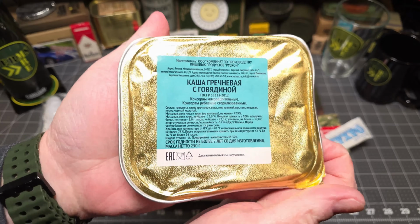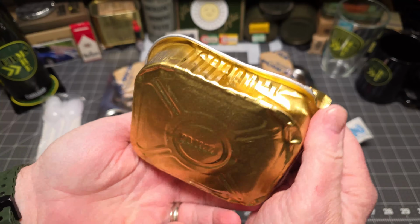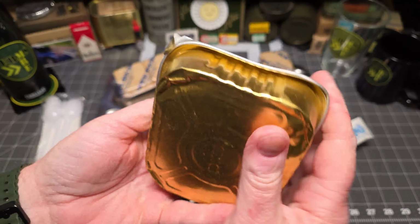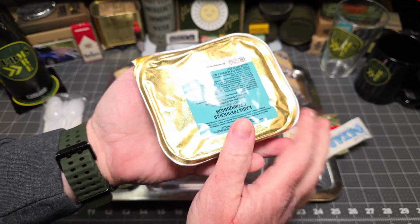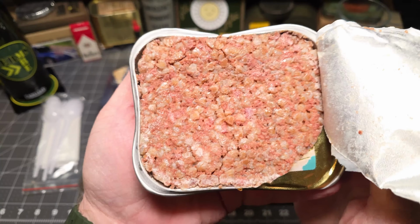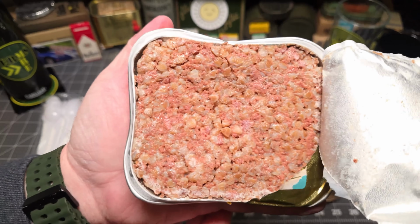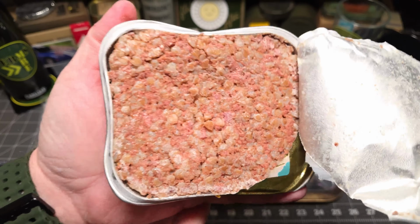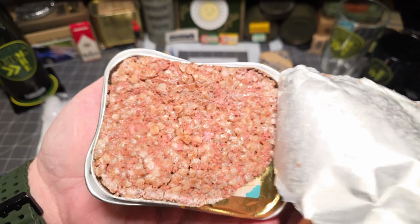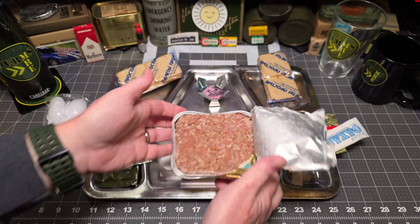So let's check out this buckwheat porridge with beef. Looks like it survived. Doesn't look compromised. Let's open it up. There it is. Looks like corned beef hash. That's what it looks like. That's what it kind of smells like. We've had it before, and it's really good. I've never had it in this style packaging, just in a can, but this smells really good.